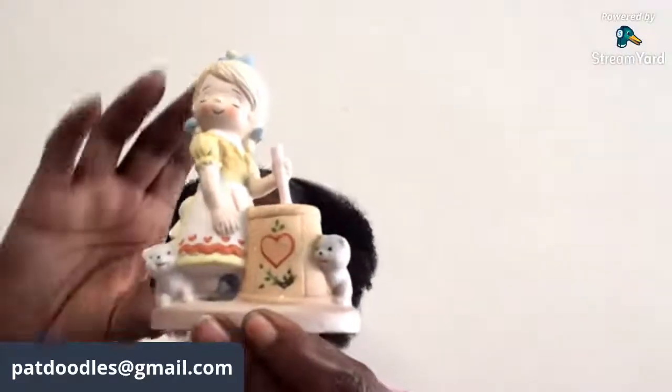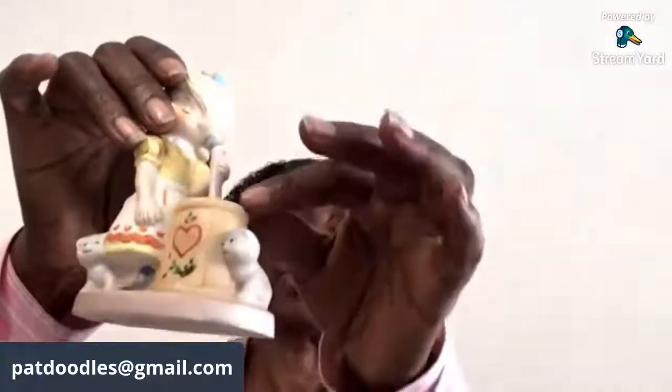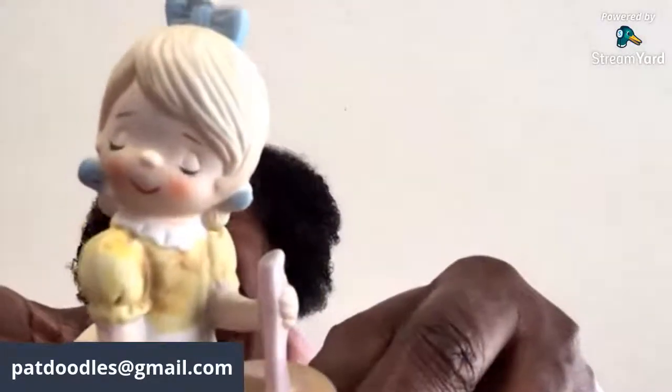Girl with Kitten. What is that? Girl with Kitten. Look at this. Yeah. We have this girl here. She's about 5 inches tall. She has 2 little kittens with her, one over here and one over there. She's churning butter, I guess. There's no markings. She's got the cutest little expression on her face, like she's just so content.